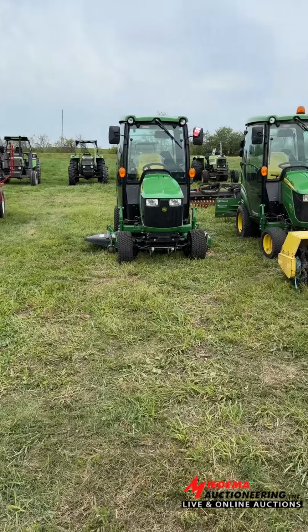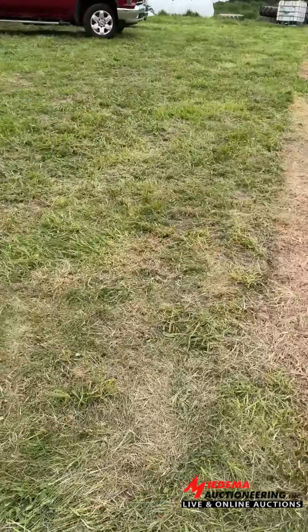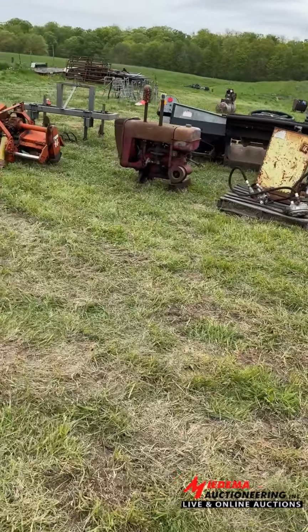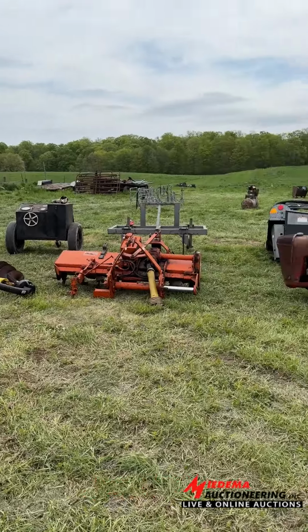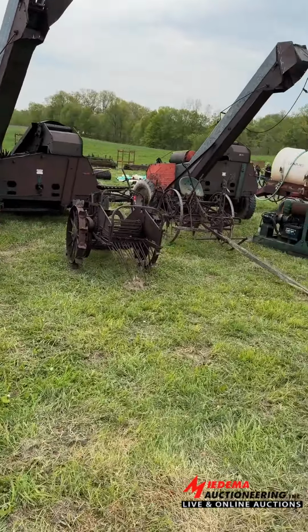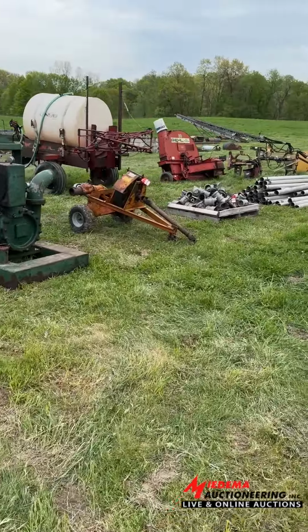540, 1000 PTO. Got a couple of 1025R compact tractors. Then we got a diesel irrigation pump there on the end. Another irrigation pump.